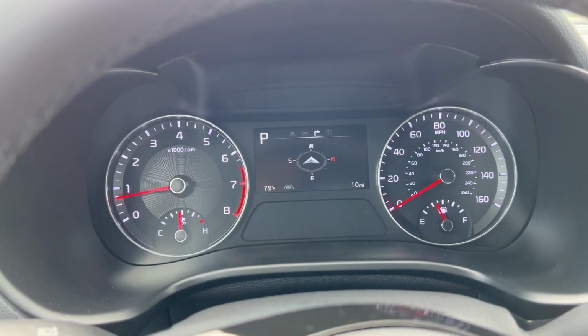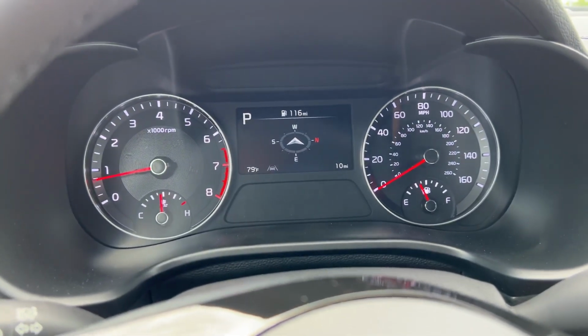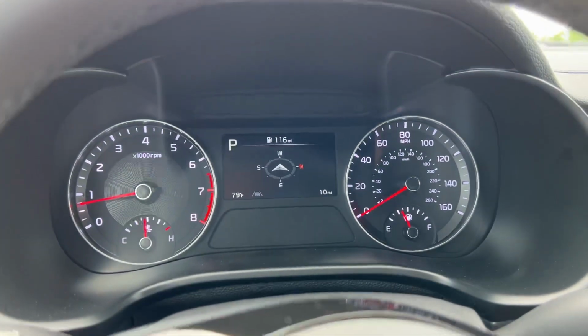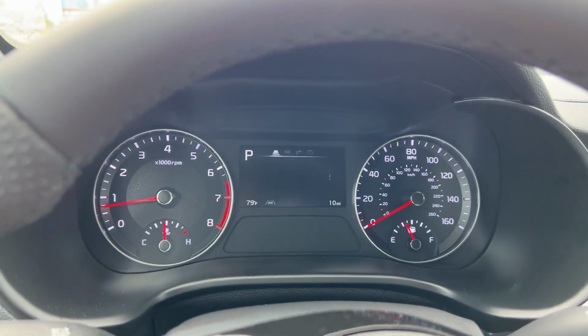And you have navigation info. This is currently showing our cardinal direction, but if you are navigating, it will show you turn-by-turn information, and a distance from your destination with a little checkered flag will pop up next to your fuel range there. We've got information for your tire pressure, and that's going to be it for the drive display here.